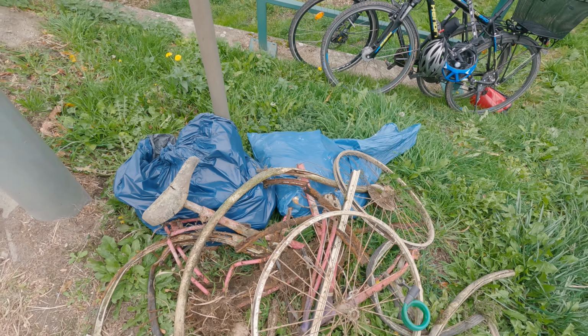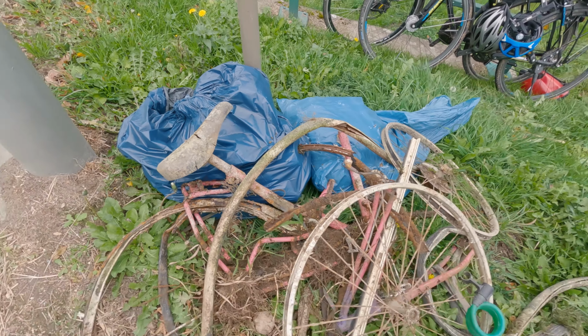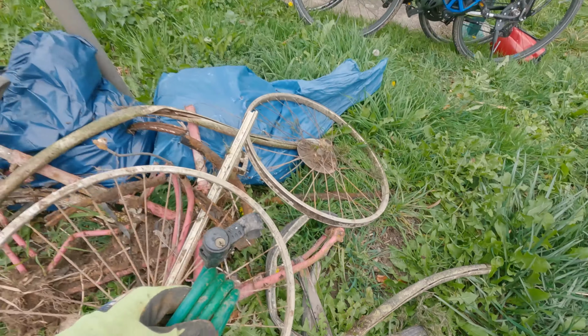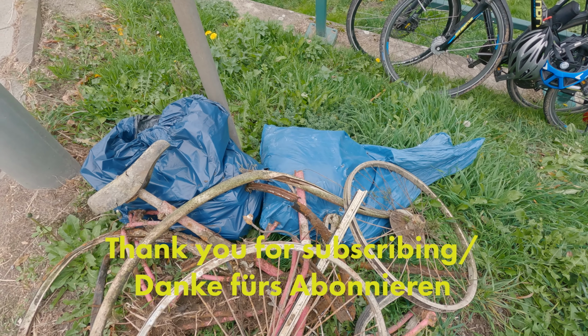This is everything we found. A fresh, brand new bicycle, 2 nice rims, and we even found a lock for our new bicycle, and these 2 bags of trash.